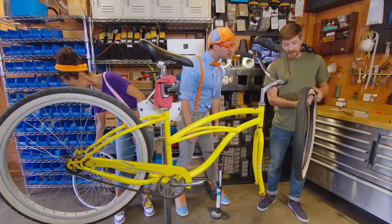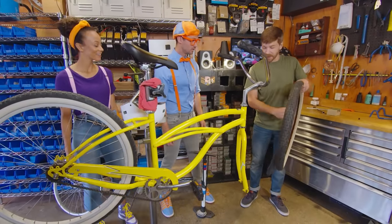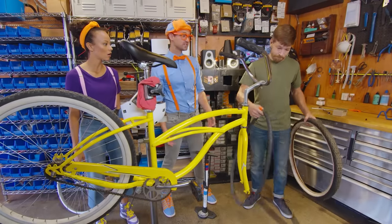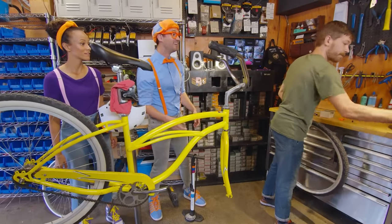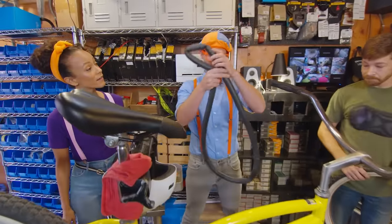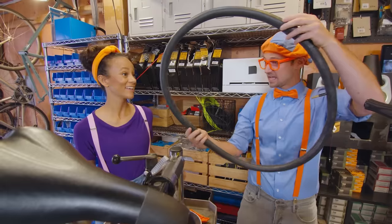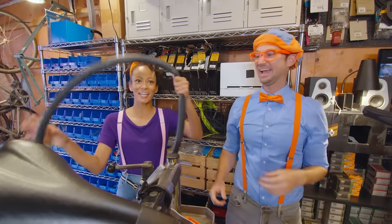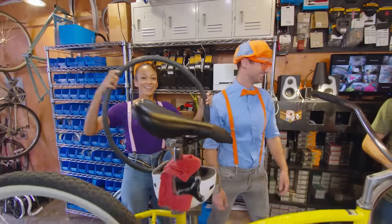Okay. And the next thing we're gonna do is remove that tube, which is what created the flat tire. Whoa, so there's a tube inside the tire? Oh, can I check it out? Whoa, so this has a hole in it, and this is what was inside the tire. That makes sense. Whoa, ooh, it's squishy. Yeah, it is. It's like a balloon. Yeah, cool.